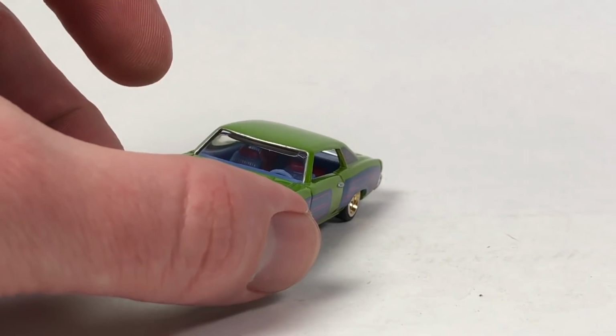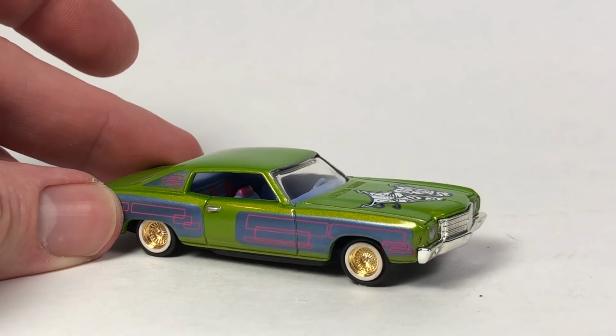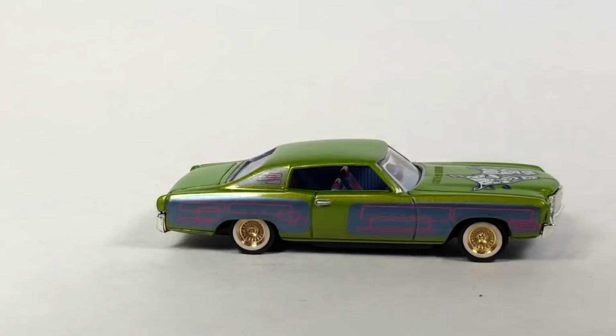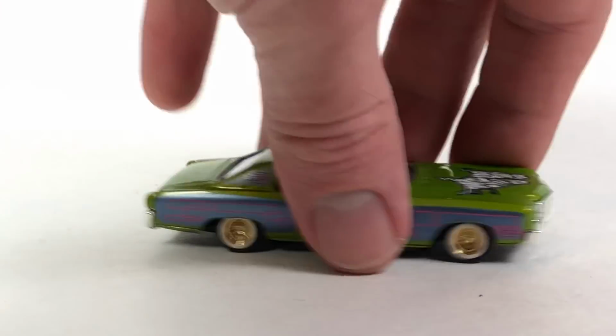This one also has a two-tone interior that looks nice. It's got purple and pink. Gold wheels. Just a cool looking die-cast automobile. So I definitely dig that. All right, so we are at 7 that we've seen. We've got 3 more to go.